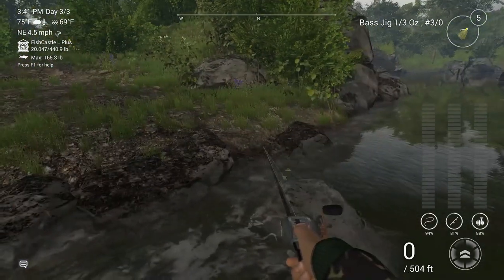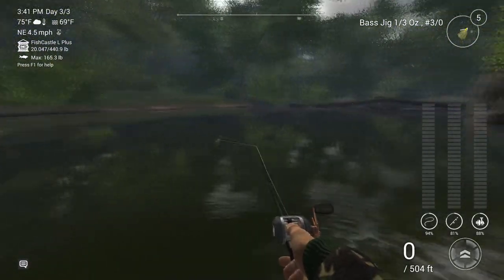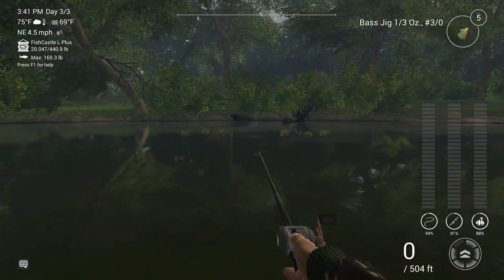Anyway, guys, that is the largemouth bass of Neherrin River. And I might do one on float fishing here in a little bit.